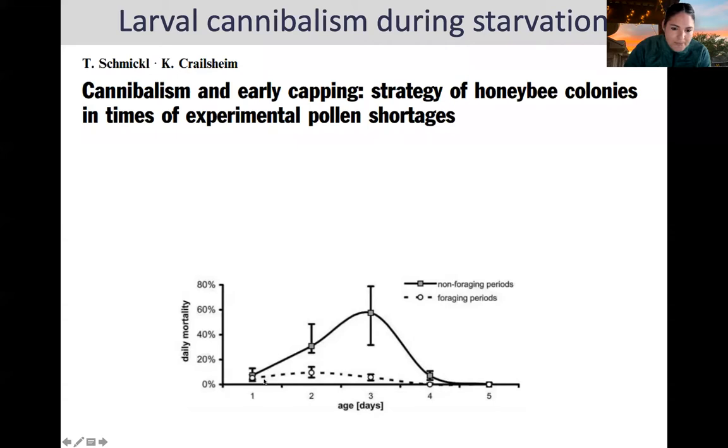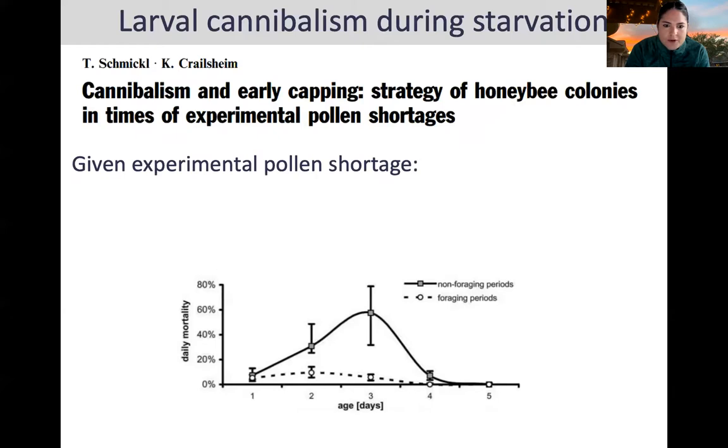So here in this graph, you can see periods. Here in the y-axis, we have the amount of daily mortality of workers. Here's the larval age of those developing larvae. We have here in the dotted line times where there is foraging available for the foragers to go and get, and here's the time when there are no foraging periods. And as you can see easily, more than 60% of young larvae can die when there is no food available. It's mostly because there is experimental pollen shortage in this particular example.